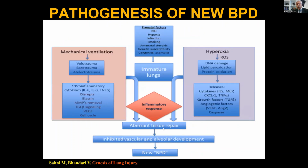And here, in more detail, is what the new BPD looks like. You have these factors mentioned above: prenatal factors, hypertension in the mom, hypoxia, infection, smoking, genetic susceptibility, and the lack of steroids. Mechanical ventilation leads to volutrauma, barotrauma, and atelectrauma, releasing inflammatory markers and agents. Hyperoxia causes damage by DNA, lipid peroxidation, and protein oxidation, again releasing cytokines that can be damaging to the lung, which leads to aberrant tissue repair and dysregulated vascular and alveolar development in the new BPD.